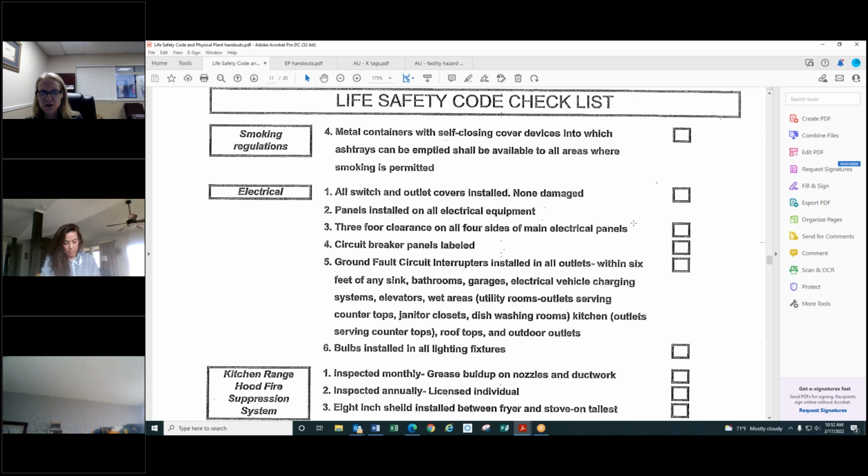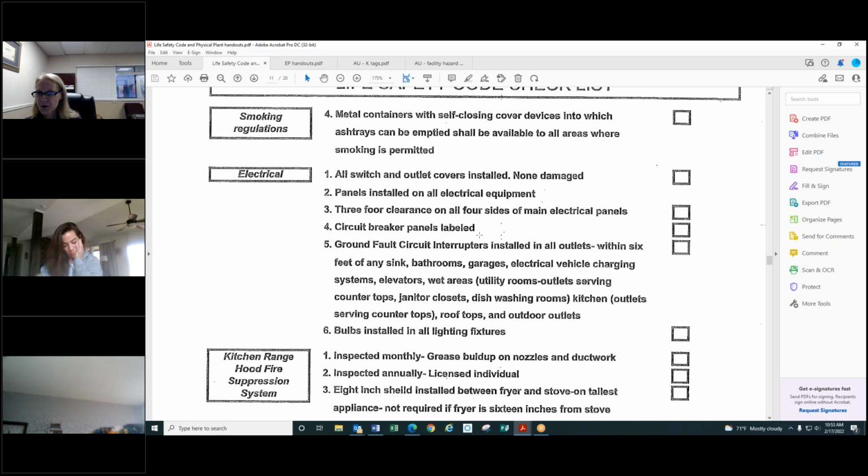Panels are installed on the electric equipment. There's a 3-foot clearance. We have a storage room that has electrical panels, and we also have space for storing extra wheelchairs and other equipment. But I took red paint and painted 3 feet in front of the panel because they kept putting things in front of it, and I had to bring it to their attention to make sure they are really allowing that 3-foot space from the electrical panel. Circuit breaker panels have to be labeled. Be sure to check them because over time things can fall off.